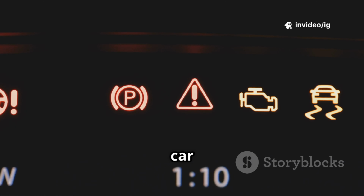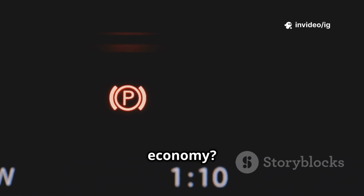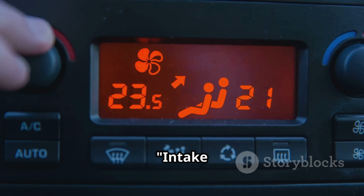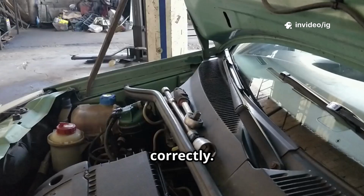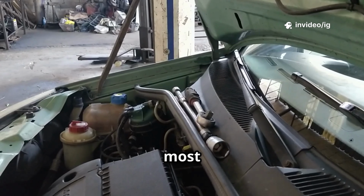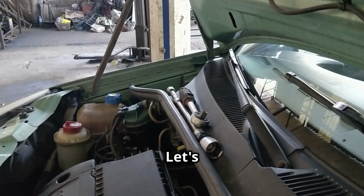Hello everyone, is your car experiencing rough idling, poor acceleration, or a drop in fuel economy? If your OBD-II scanner has detected P0662, Intake Manifold Tuning Valve Control Circuit High, Bank 1, then your engine's air intake system isn't functioning correctly. In this video I'll explain what P0662 means, its symptoms, and most importantly, the exact locations of the affected sensors and components. Let's get started.